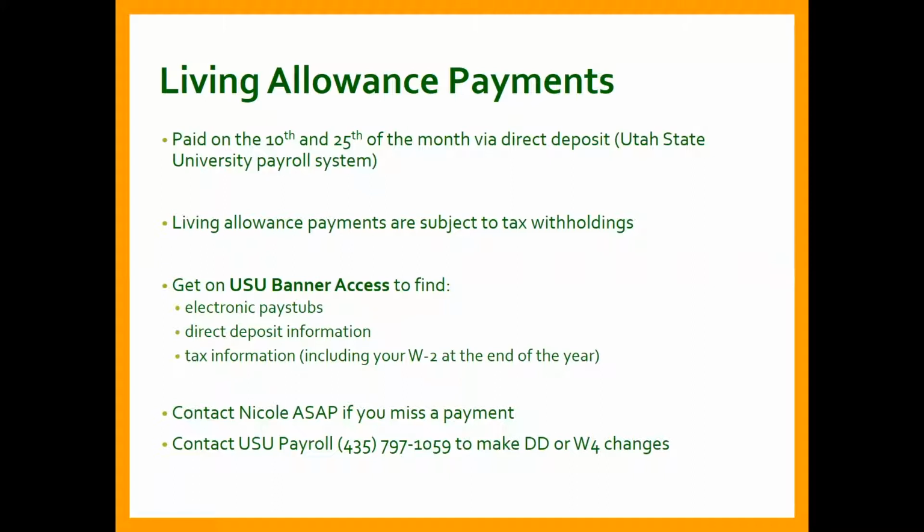Information on pay stubs, direct deposit info that you've submitted, and then access to your W-2 at the end of the year can be found on USU Banner. If you haven't received information on this or haven't received an A number yet, that will be coming. Please contact me as soon as possible if you do miss a payment or if a payment is not in the amount that you are intended to receive. That way we can get that fixed as soon as possible.